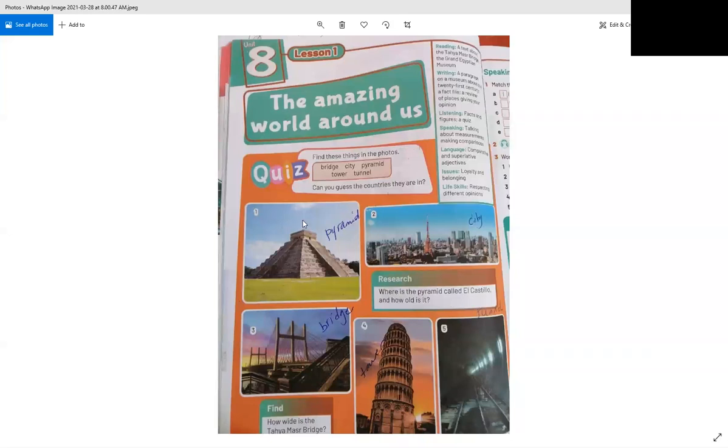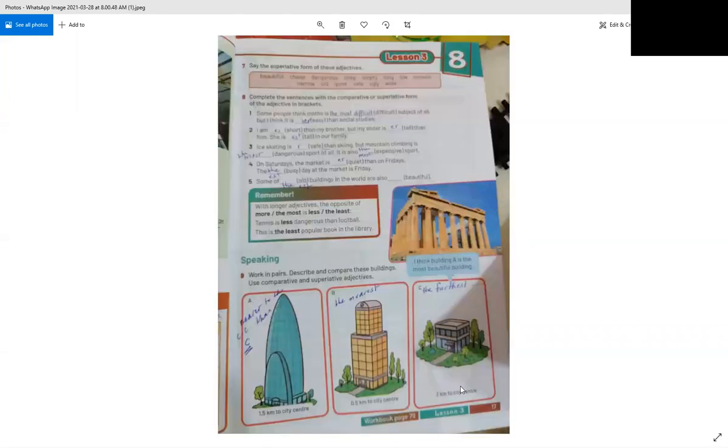Number 1, this is the pyramid. Number 2, a city. Number 3, the bridge. The bridge is something that we go up or climb to go from one side to the other side. And of course, this is a tower, like the Cairo Tower here in Cairo. And this is a tunnel. Again: pyramid, city, bridge, tower, and tunnel.